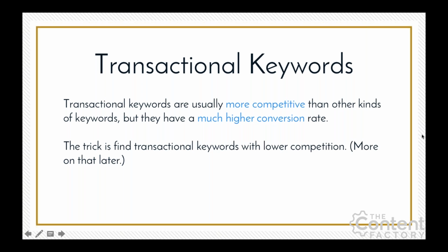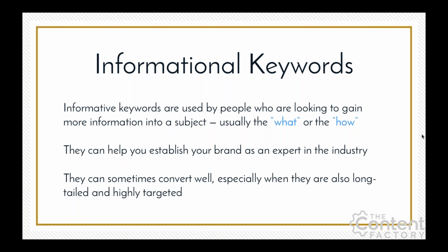And when you think about it, that makes a lot of sense, because everyone wants to rank for the keywords that are going to be most likely to convert. The trick is to find transactional keywords with lower competition, and we're going to have more on that later.